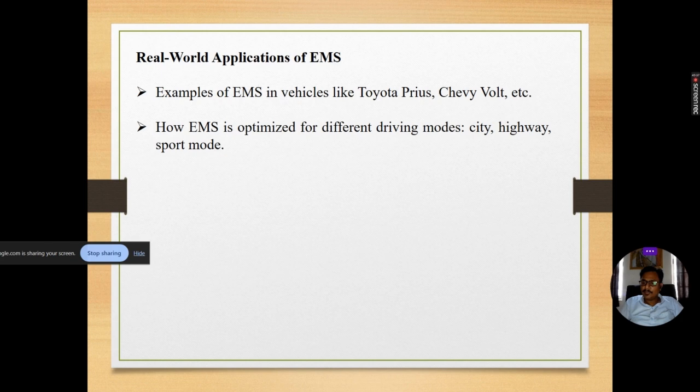One vehicle I would like to mention is the BMW i3. One model is there, the BMW i3. It is a series type hybrid electric vehicle which has a combination of both engine and alternator set.